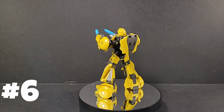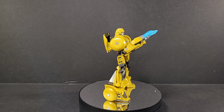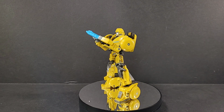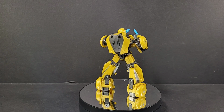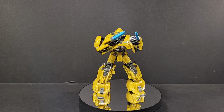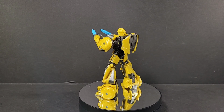Coming in at number 6 is going to be Studio Series Deluxe Class Transformers 1 Bumblebee, or B127. Again, like Devastation Prime, a fun figure to pick up and fiddle with. Easy transformation. Looks like he did in Transformers 1, or close enough anyway. Comes with his knife hands, accessories. I can hear the voice coming out of the toy, and that's what I'm looking for. A fun figure that captures the likeness and is easy to pick up and play with.